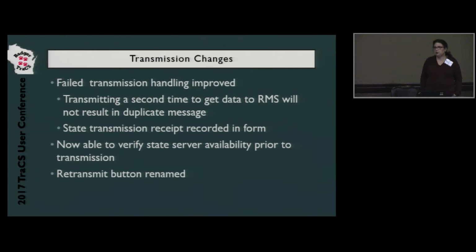Okay, so we've made some changes to transmission. We have improved the handling of failed transmissions. So have you ever had this situation? You transmitted a citation or a crash to the state, they got it, but your RMS had problems, and so the citation was marked as a failed transmission. You go to transmit it a second time, it still comes back failed. This time it went into your RMS, but you got a duplicate from the state saying, hey buddy, I already got a copy of this, why are you sending this to me again? And so now it's in a failed status, but the data has actually arrived at both places, so at that point, you have to manually change the status to transmitted.